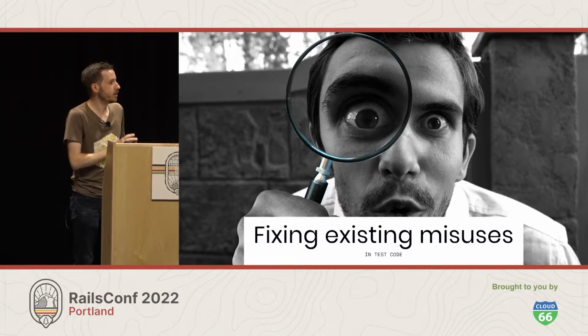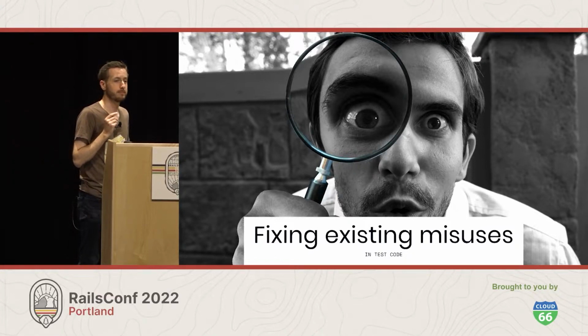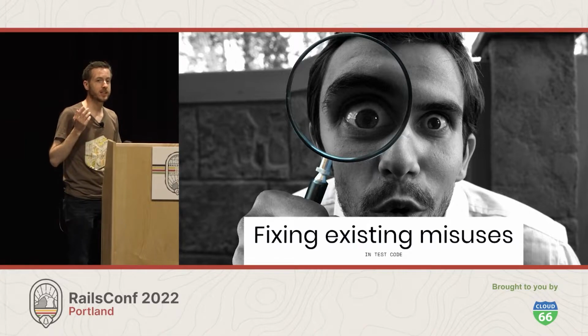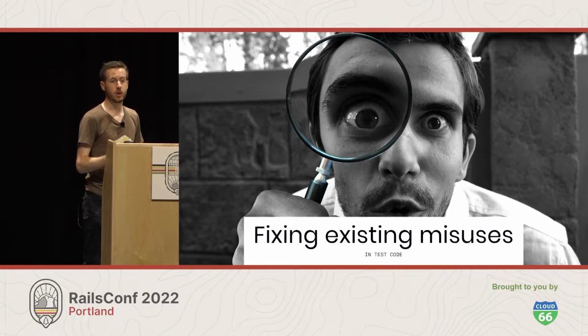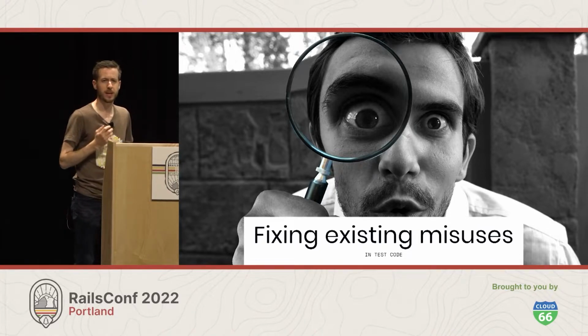So those are ways that you can avoid making those mistakes yourself. But we all work on existing code bases, and there's plenty of these issues already in our code. So how might we find them?